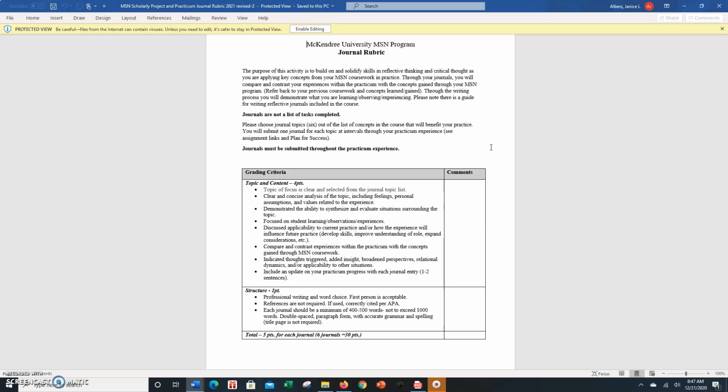So with that being said, let's go ahead and go through the grading. Focus on the journals themselves. We want to be clear and concise about how we actually talk about, so to speak, in our writing about what we're experiencing. And that includes what we're thinking about, our personal assumptions, the values that are related to the experience as a whole.